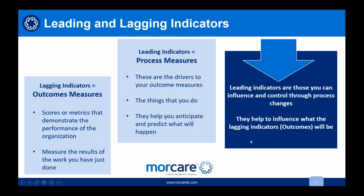So leading indicators are the things that you can influence and control by changing your process. You can determine when you're going to assess a patient. You can determine when we're going to start the discharge planning process, when we're going to place the referrals to our post-acute providers. And by changing those things, we can help to improve or influence our lagging indicators, which are our outcomes.